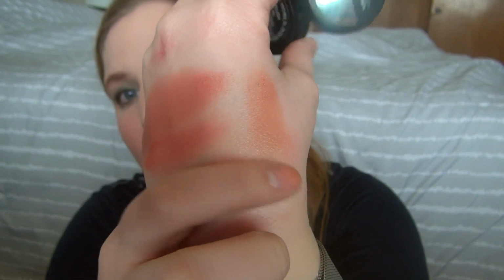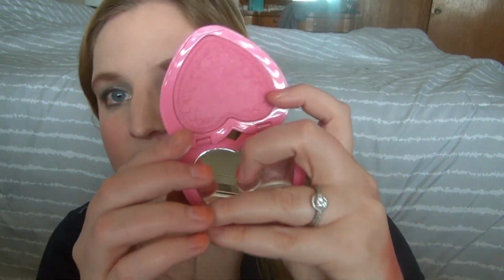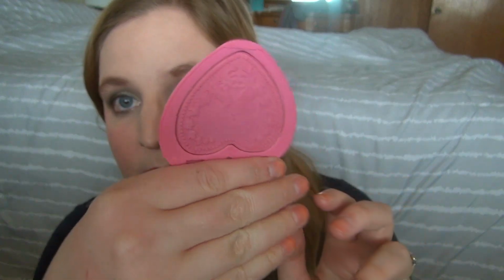So it just looks like this. It has that shimmer and kind of that bronze blush thing, especially for my skin, and I love it. I have one Too Faced blush, and this is in Justify My Love. It's a super bright pink one.